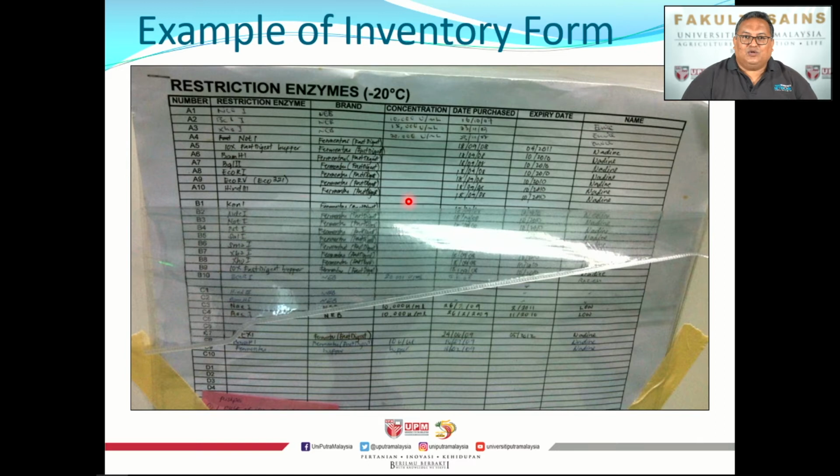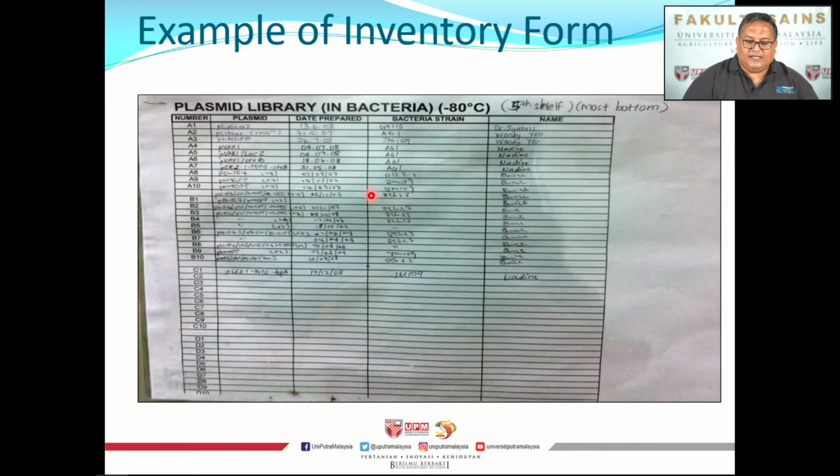Of course, there are other ways of keeping an inventory. This is an example of an inventory form for enzymes and biological substances. Basically they put this on the fridge, so you know what content is inside the fridge. Again, this is for biological people. They work with bacteria, so they have all the necessary information, so that you know what's inside the cupboard, or I think this is the fridge, where they use it.